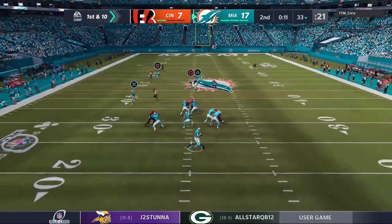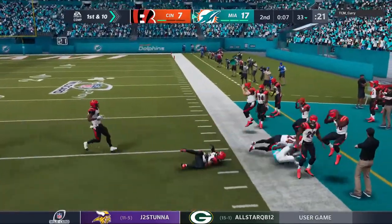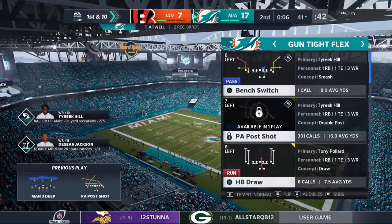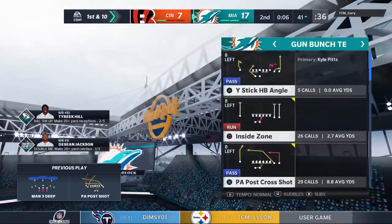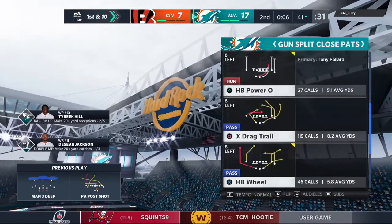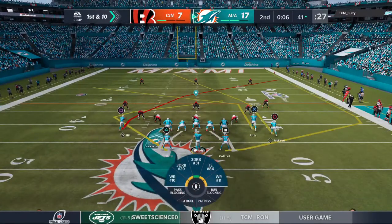Off the play fake, he'll look to throw. Oh, a battle for it here, and this will be caught. Now a timeout taken. Perhaps a chance for one more quick play and then another timeout if they hurry. We'll see. 10 at the 41-yard line. And they line up now for what will likely be the last play of the first half.